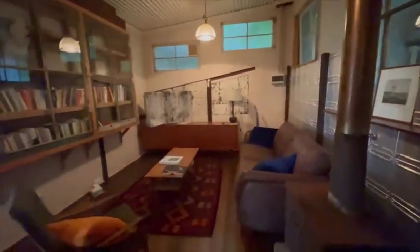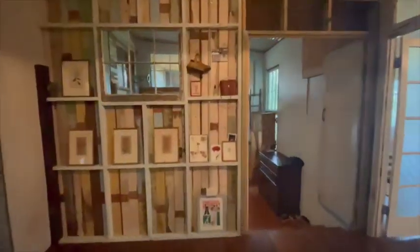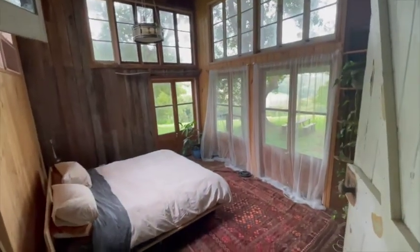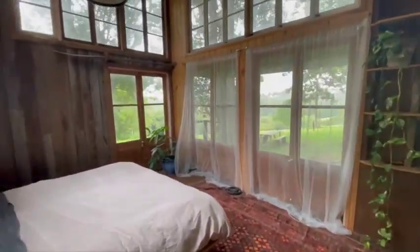Find the light switches here. It's the lounge room. Wonderful wood burning stove. Lovely ornate LED light, stained glass windows, and aluminium ceiling, pressed tiles. Such a great space. Down a few steps. So, it's double height ceilings. Effectively bunk beds there for kids staying here. And there is the gorgeous bedroom with double height ceilings. Just such a great space.